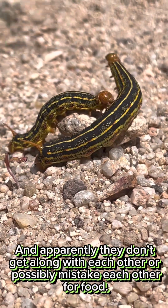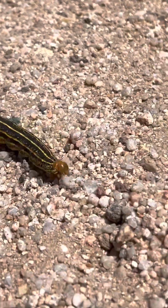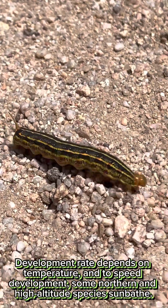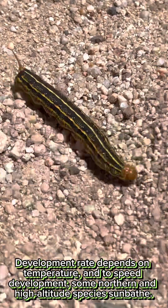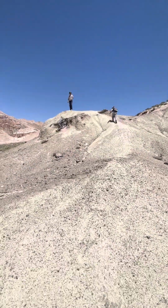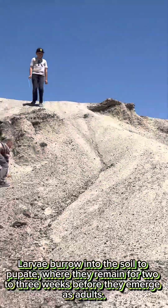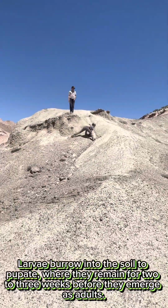And apparently they don't get along with each other or possibly mistake each other for food. Development rate depends on temperature, and to speed development, some northern and high-altitude species sunbathe. Larvae burrow into the soil to pupate, where they remain for 2 to 3 weeks before they emerge as adults.